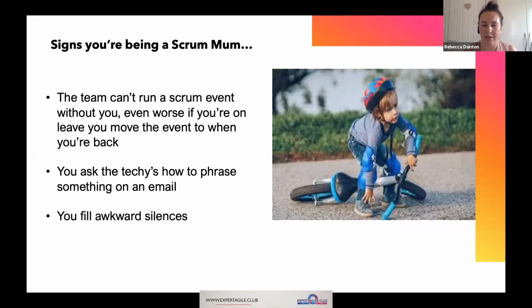So I guess just to put this into context and give some real life examples. These are just some things that you might catch yourself doing if you're doing the Scrum mum thing. So, three examples. The team can't run a Scrum event without you. Or even worse, when you're on annual leave as a Scrum Master, we're all humans, we need some holiday, you're actually moving the Scrum events to when you get back.